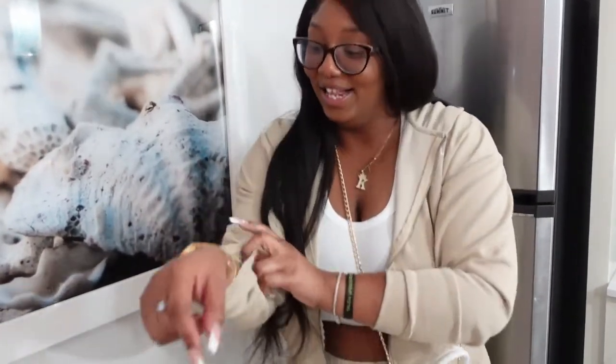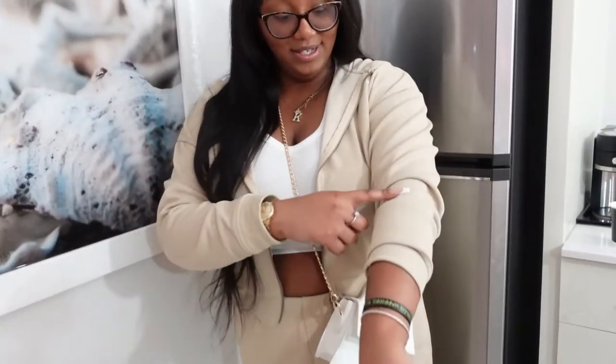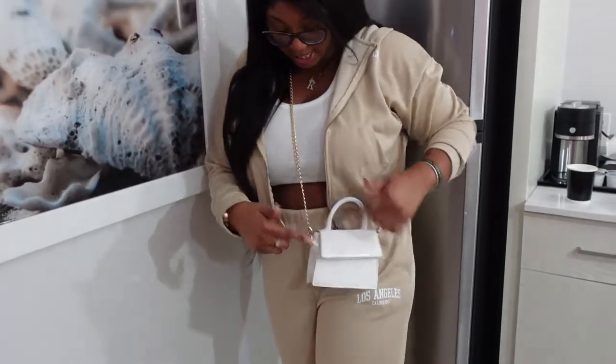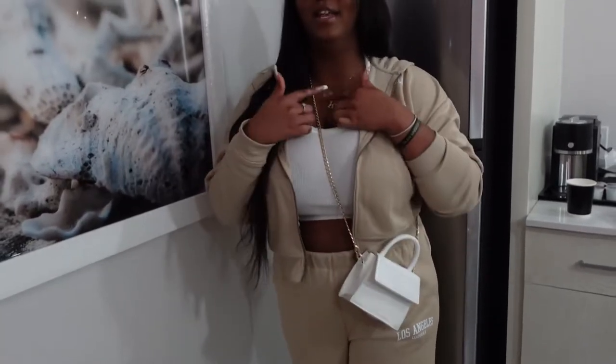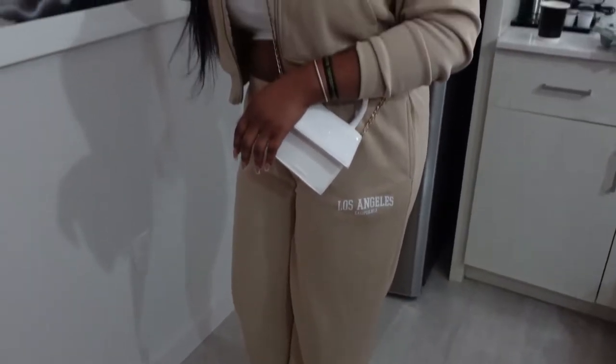So where'd you get everything from? I got you. Okay. Don't know the company. Walmart. Invicta. Shein. Pandora. Forever 21. The set's from Forever 21. Okay. Purse from Shein. Pop top from Shein. Where's the purse from? Shein. Okay. And the shirt and the necklace is from Shein. All right. Looks so cute. Hey, I love this outfit.